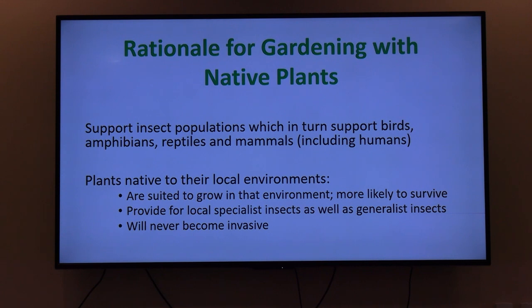Another rationale for planting native plants is that these plants are more likely to survive because they're suited to our environment. They are from this environment, and this is where they're good at growing. Another big thing is that they provide for the local specialist insects as well as generalist insects, and I'm going to define those in just a minute. And native plants will never become invasive.